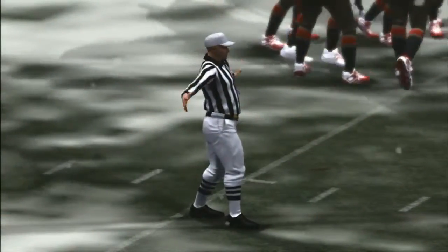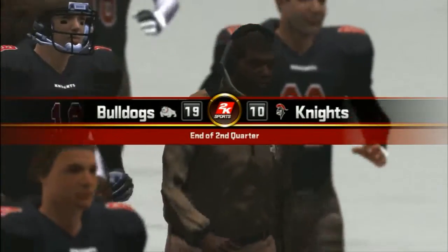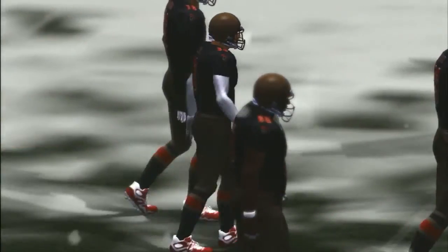And that'll do it for the first half of this one. The Bulldogs enjoying the lead, 19-10. Well, Dan, what do you say? You ready to dive into the 2K Sports Halftime Show?